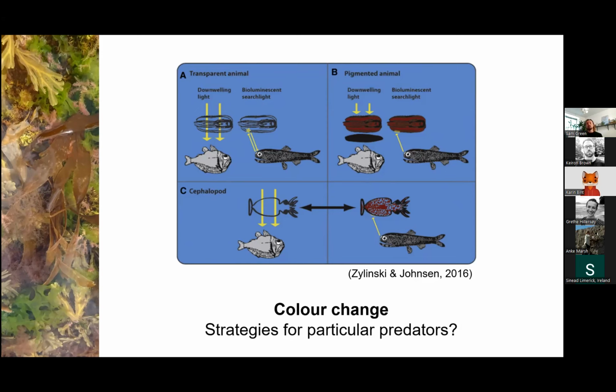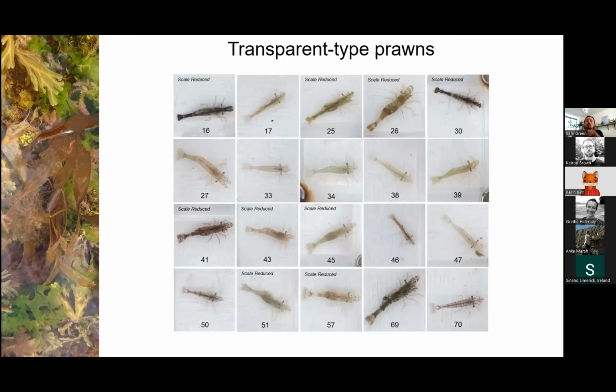Back to the prawns. One thing to note is that the transparent prawns are hugely variable in themselves, and because this was some kind of baseline work, we've lumped lots of them in together. But it's important to recognize that there's so much variation within this transparent group themselves, and this is something we're looking to work on in the future.